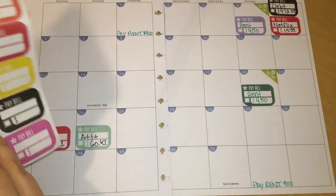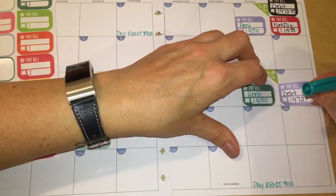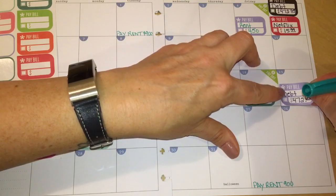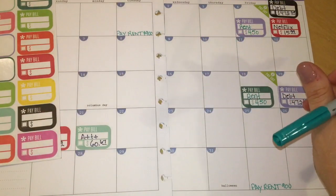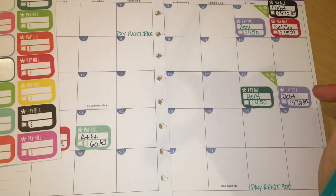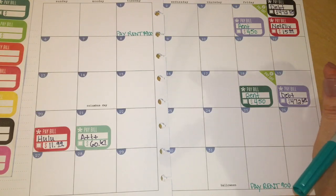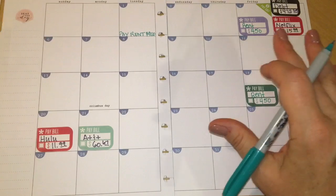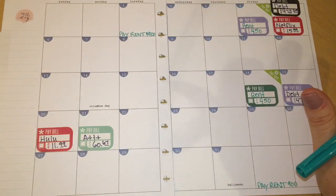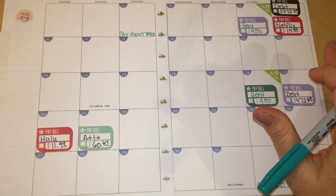All right, and then I have a debt payment on the 18th as well, and that again is $472.69. I have 3 debts left that I'm working on, and this is the minimum biweekly payment for the 3 debts. All right, so that is pretty much it. That's all my bills. I don't have anything else coming out of my account or my checks.